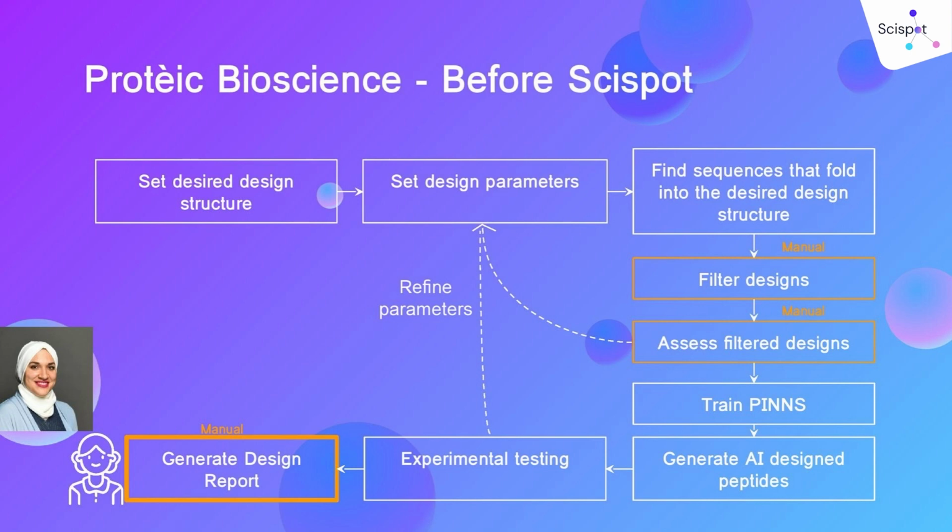With our previous work, certain stages have been very manual, like deciding on the filtration criteria, assessing them. And the most painful, of course, was to generate the design report and to keep track of everything and where each design is coming from, out of which parameters.